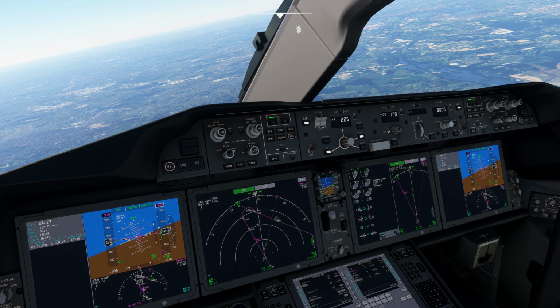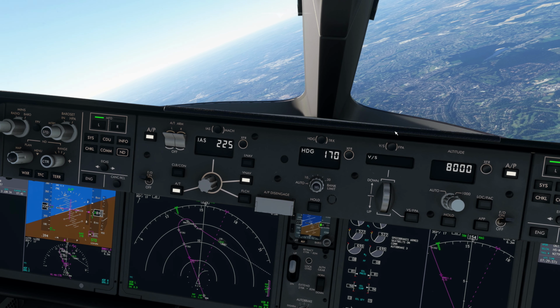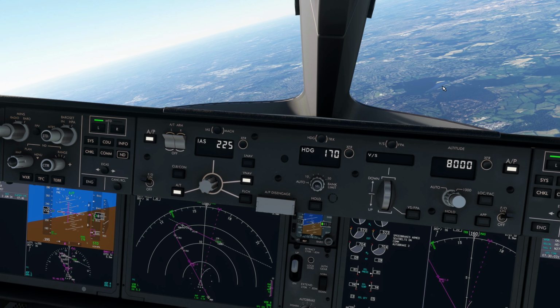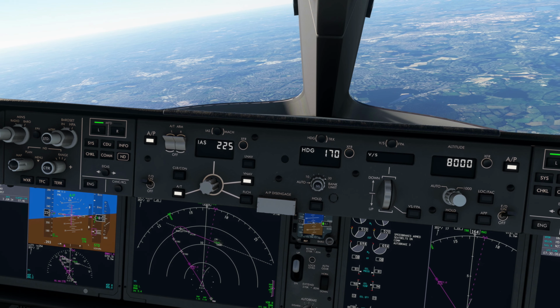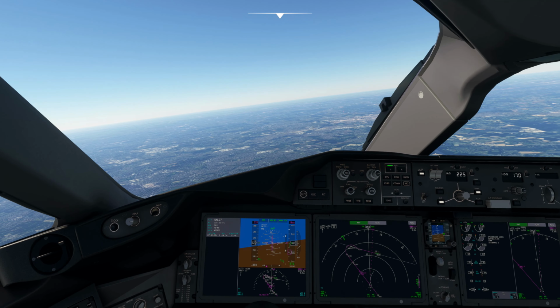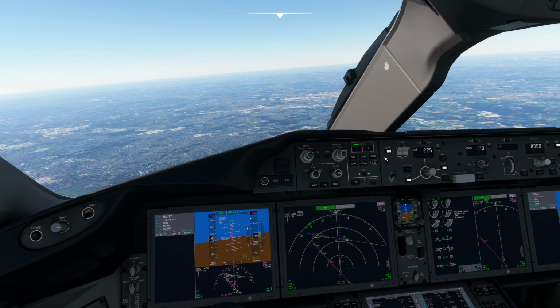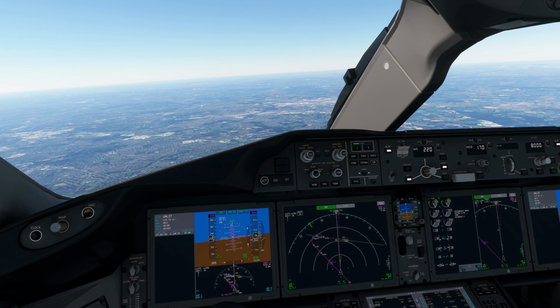And now let's see if we can enjoy a bit of this approach, which has been quite okay. Unfortunately, I've been having a lot of performance issues once again, especially after long Microsoft flights, and VRAM tends to run full, so it's always difficult to have good performance on arrival. But never mind, we will still try to enjoy it as much as we can.